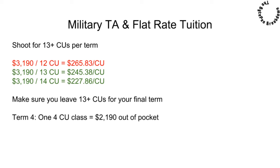You can take more than 13 competency units, but you need at least that many for the military to foot the entire bill. One thing that is super important to mention here is that you want to pay extra attention to how many classes you are leaving for your final term. If you are on your second to last term and have time to squeeze in another class before the end of the term, do not do it if that would leave your final term with a single 4 competency unit class. Completing your final term with a single 4 competency unit class will mean that the military will pay a maximum of $1,000, that's 4 times $250 per semester hour, and you will be stuck paying $2,190 for tuition, plus the $295 fees.